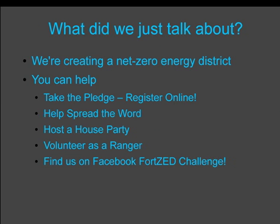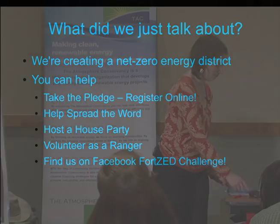And just to give you an overview of everything we talked about, we're creating a net zero energy district in downtown Fort Collins, which is a great opportunity for economic development for us, as well as improving our community. And there's ways that you can get involved. There's ways that you can help. You can take the pledge. You can help us spread the word. You can host a house party. You can volunteer as a ranger. And you can find us on Facebook if anyone's on Facebook. We're there, and you can help spread the word that way.